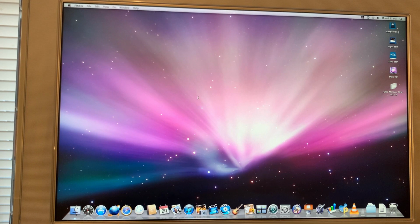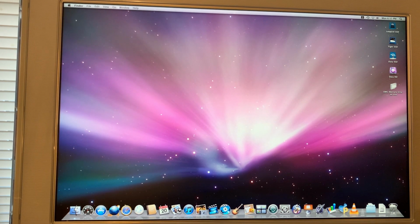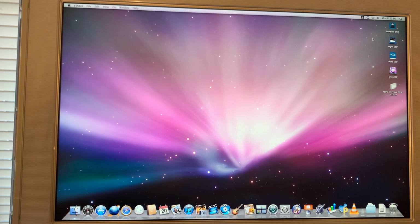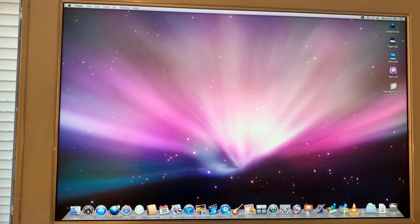It's obvious. We've got Leopard installed, we've got Tiger installed, we've got a data drive, which is quite big. The 500 gig hard drive is still there. I have wiped it clean now, so we have quite a bit of storage on this machine. And this OWC Mercury Elite AL Pro would be the Time Machine backup drive when I get around to doing that. All right. But the star of this particular show is that ATI Radeon 9600.